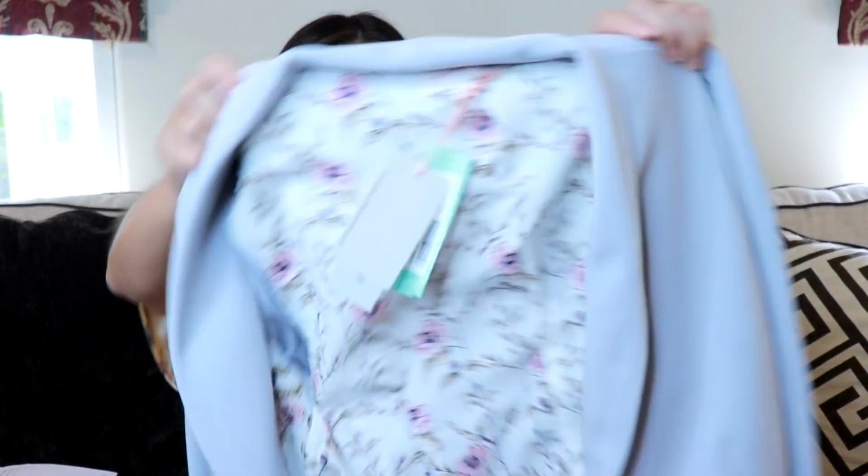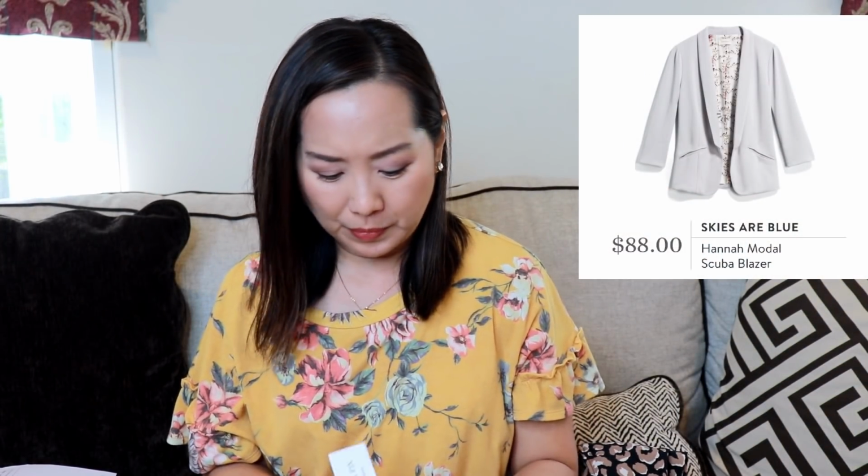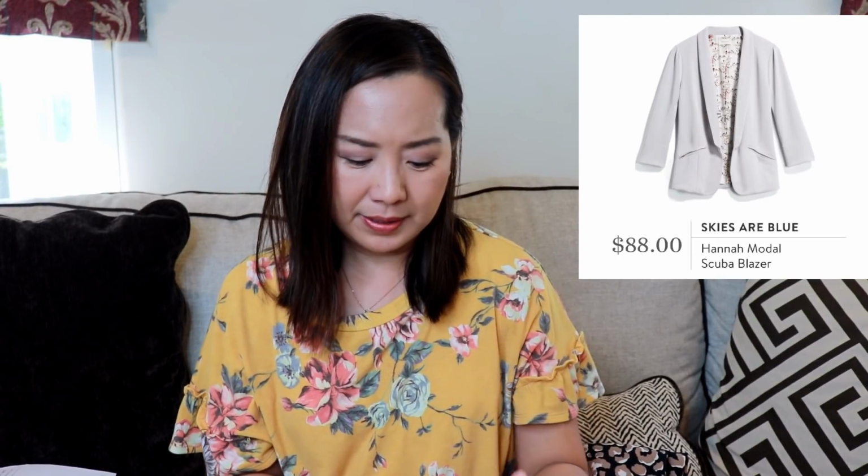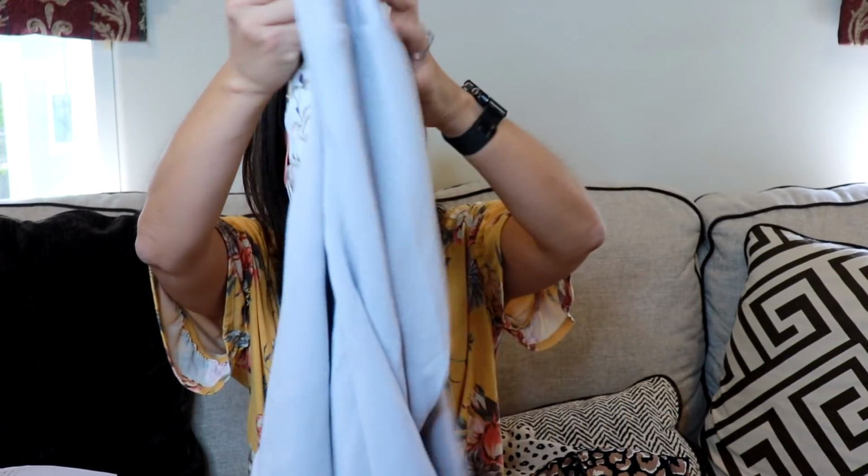Okay, and lastly, here's the blazer. And this is by Skyzer Blue, size medium. And this is actually a Stitchfix exclusive. And it's the Hannah Modal Scuba blazer in gray. And this one, oh, it's kind of pricey. It's $88. But yeah, this is a very nice blazer.